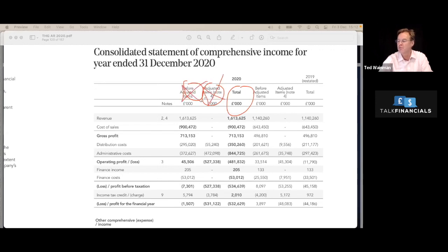Anything which is an adjusted item, you'll notice, happens on a pretty regular basis. People often talk about non-recurring items. It's surprising how many times non-recurring items actually reoccur. So we're really going to be focusing on these two numbers. You've got 2019, which is restated. There was some error in their original accounting, which doesn't build a lot of confidence. And then we've got 2020.